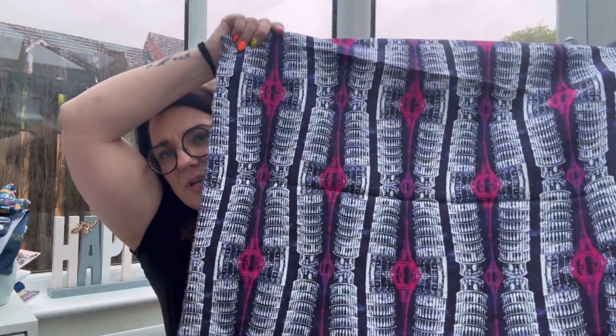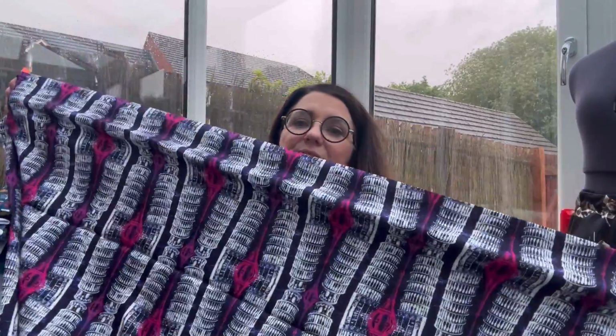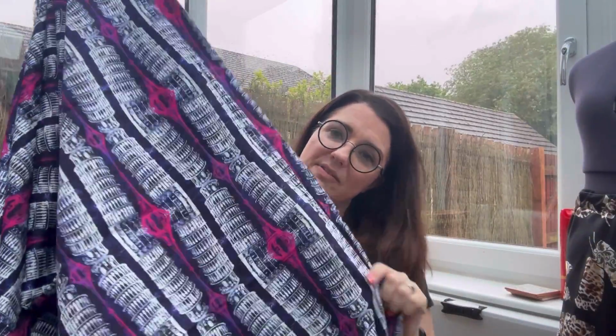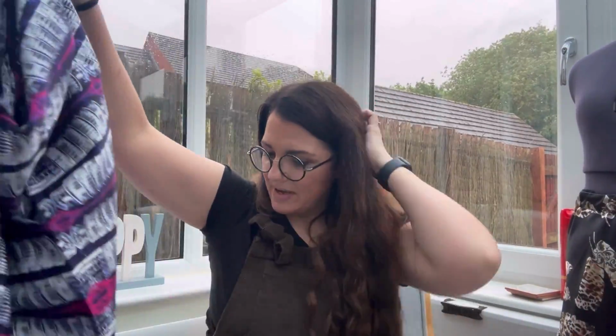And I got a couple of metres of that because I thought it'd make a gorgeous pair of trousers. And I think Katie got some of this as well. It's got quite a bit of stretch actually. And yeah, just really, really liked it. I thought it was unusual. You see? Very nice. So I got that.